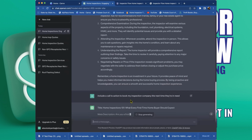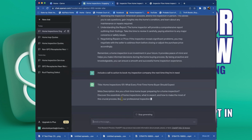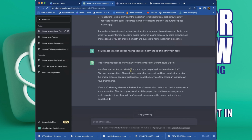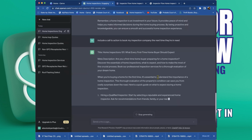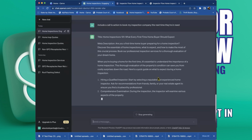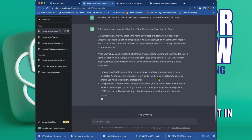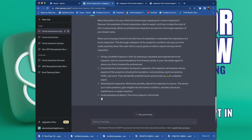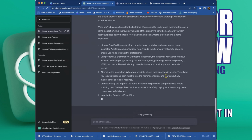And now it's going to rework the entire blog post. I could have said add and it would have just given me that, but it's going to rework. Sometimes I like to do this so that I can pick and choose from both responses and take parts from one response and add it to the other one. And sometimes it even makes the output even better.